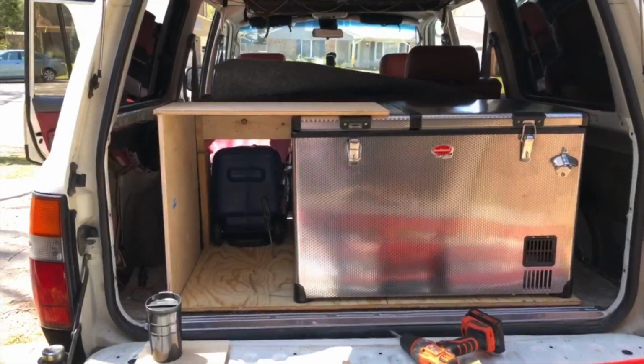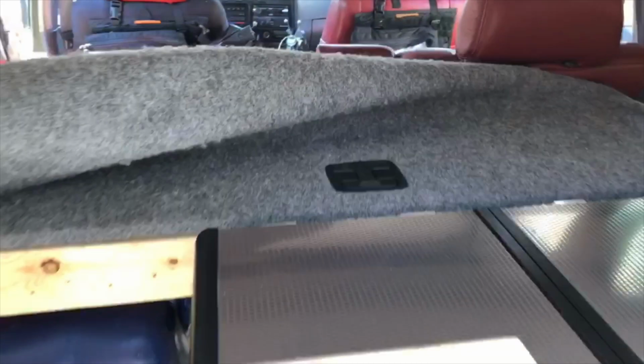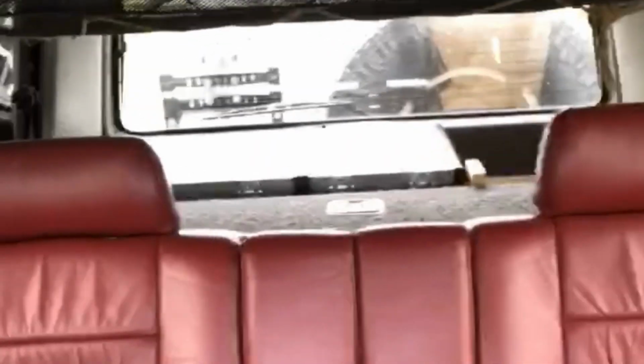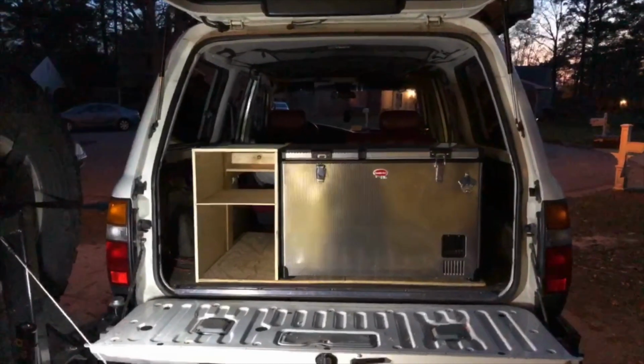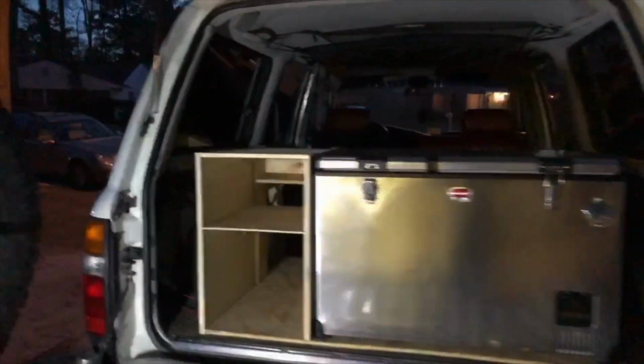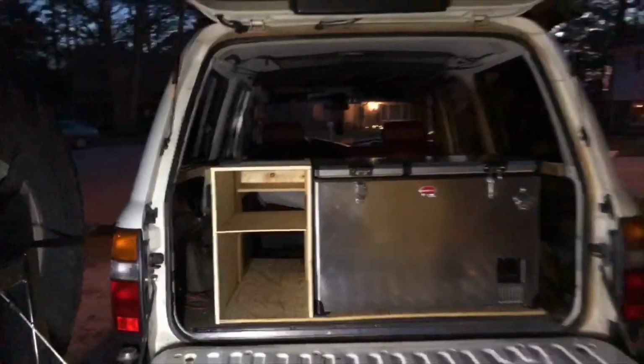It's a slow process. We're just trying to make sure we have enough storage for everything. Still got some work to do on it, but so far it's riding pretty quiet. This is pretty much what our nights consist of right now. Working on this until dark. It's getting there. Not quickly though.